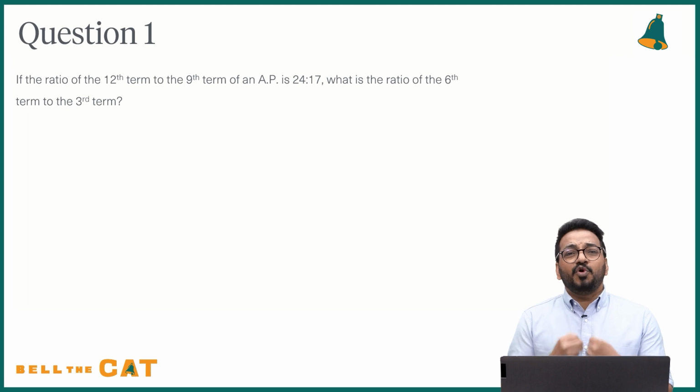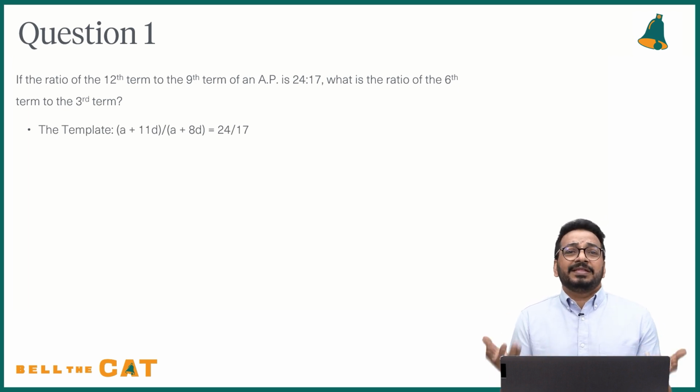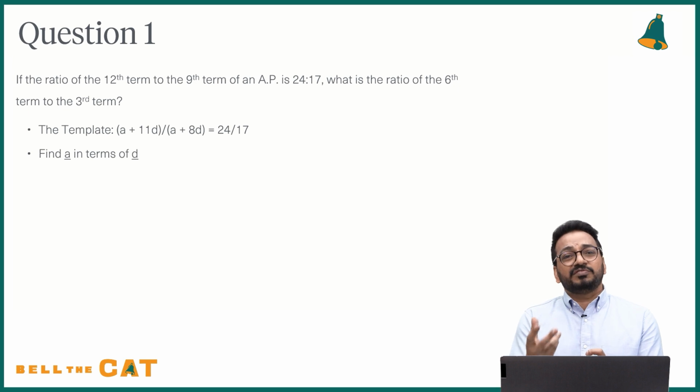Now, the moment you see this question, formulas are screaming at you. Okay, use me, because there is a formula, right? What is the standard method? You know that (a + 11d) divided by (a + 8d) is equal to 24 by 17, because the nth term of an AP is a + (n - 1)d. So you straight away do this. The moment you do this, you know that I'll get a in terms of d.